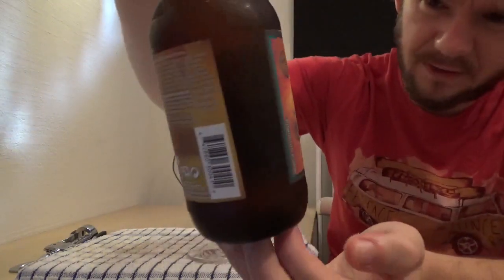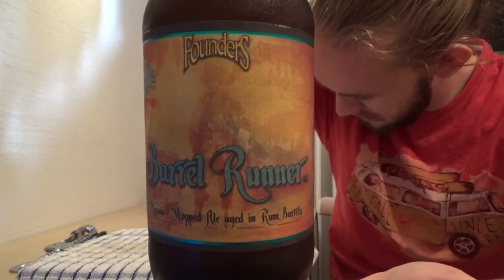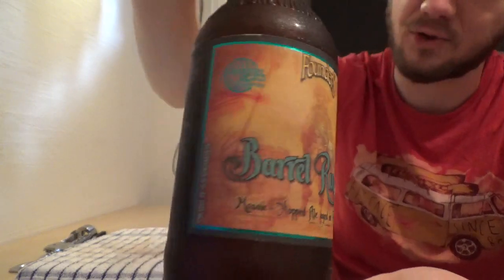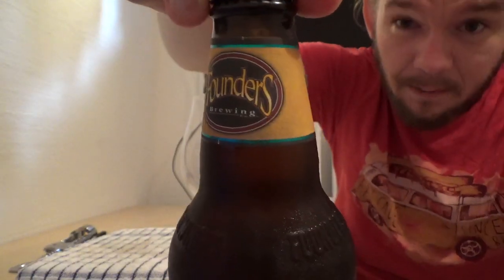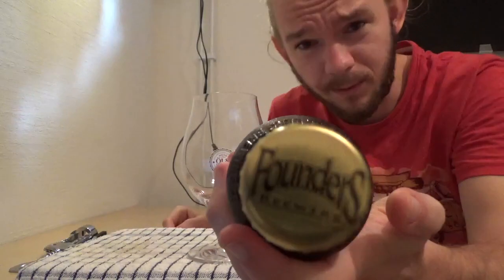So yeah, I'll just let you have a little look at the artwork on this one before we open up. There you can see the pirate on this one, because it is aged in rum barrels, and pirates do like rum. I must be part pirate as well as part Viking and part Celt, which, you know, I wouldn't really complain about that, to be honest.